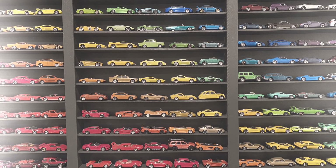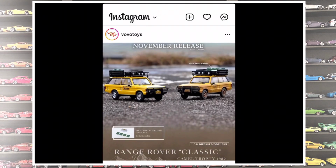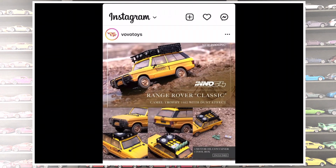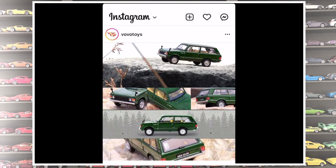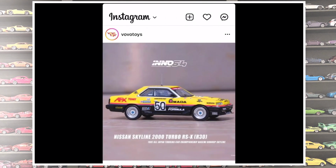Let's keep looking at some new stuff coming out. We've got these Range Rovers from, I believe these are N064 again. These are going to be more November releases. If you know anything about the Camel liveries that used to have Camel on them, they don't do that anymore. This one does, and you get reference to the actual trophy. So that's how they get away with not advertising Camel. Really cool dark green. I love this white one as well. Beautiful Range Rovers, and can't release any new stuff without a Skyline, right? So you do get one of those as well.